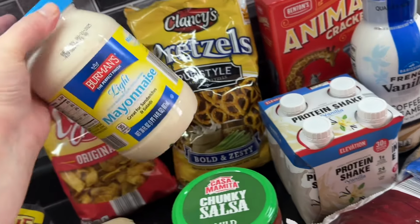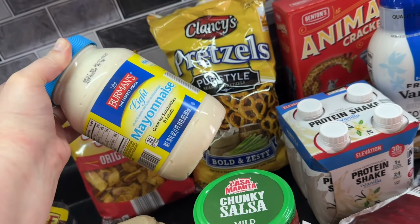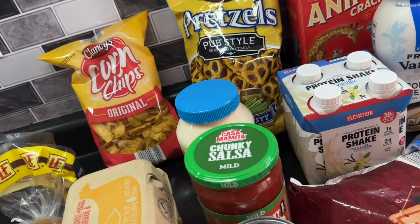So also needed some more mayonnaise, so I got the light mayonnaise. This looks just like Hellmann's, so we're gonna try it. I've not heard anything bad about it.